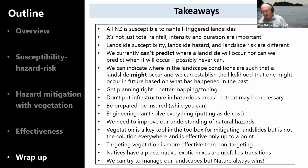Engineering can't solve everything. Vegetation can't solve everything. So we need to improve our understanding of our natural hazard. But vegetation is a key tool in the toolbox for mitigating landslides, but it is not the solution everywhere, and it is effective only up to a point. Targeting vegetation to those most susceptible places is far more effective than just randomly putting trees all over the place.